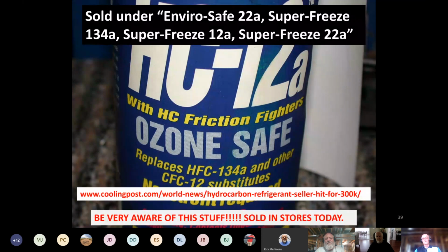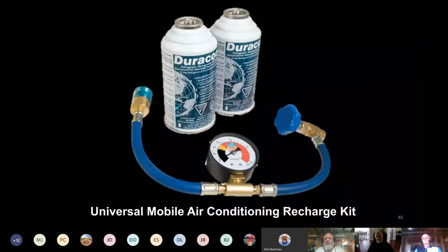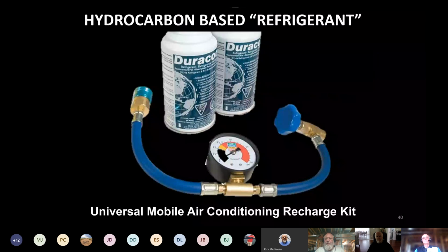Don't do it. There's Duracool, which is another universal refrigerant. Do not use this product. It is bad stuff. Hydrocarbon-based refrigerant.